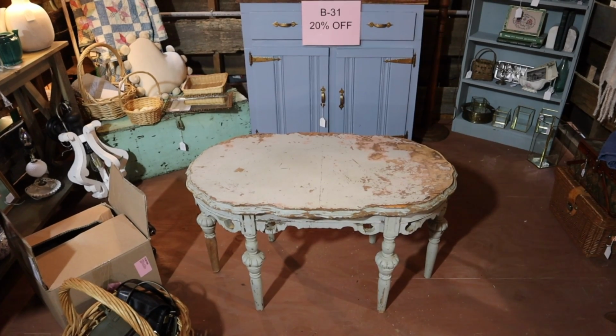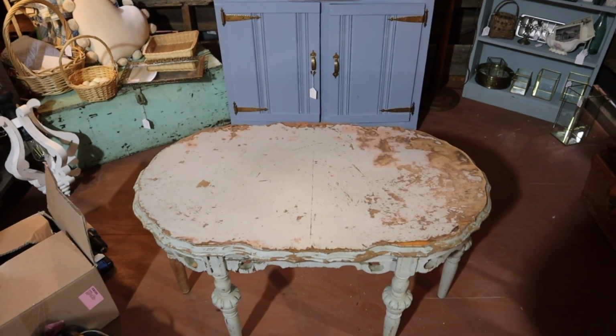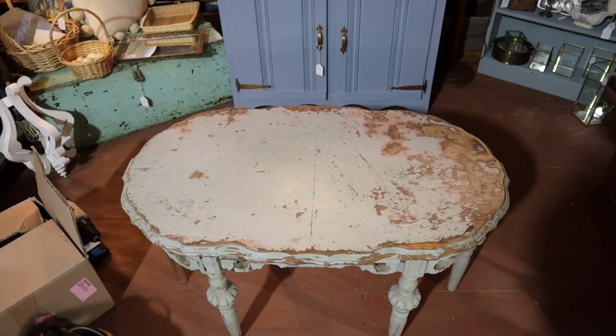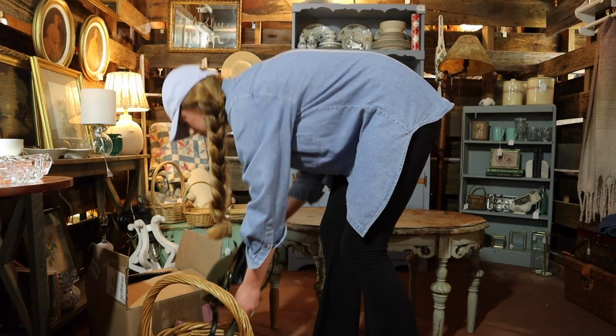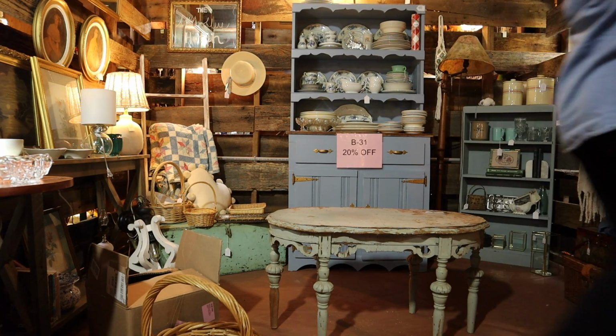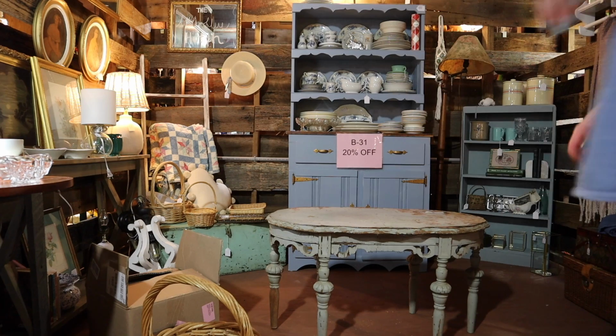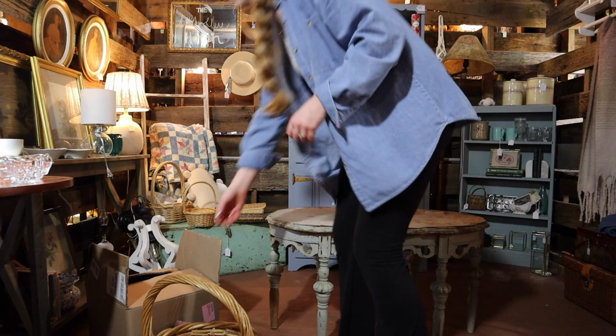It feels very vulnerable taking you in here because this space is so special to my heart, and things are not perfect in here. I still have so much work that I want to do, but this is what it looks like right now. I shared a little before clip of how it looked when I first got there, and now we're going to get to work on getting the new things set out.